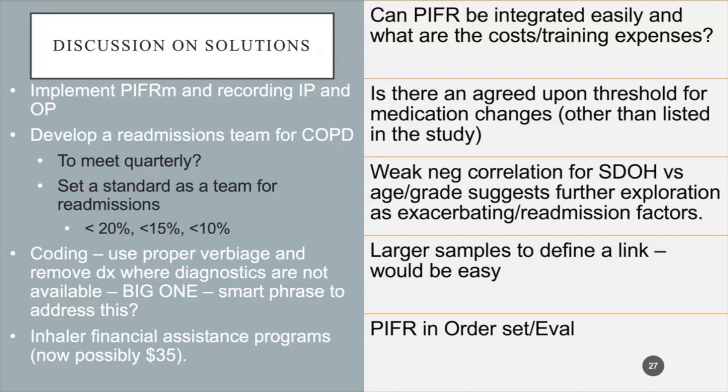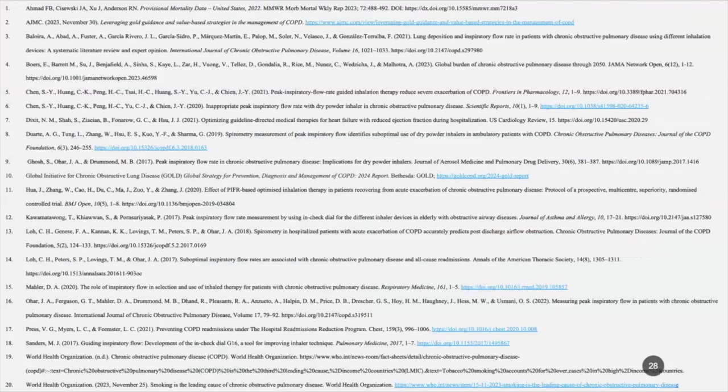We look at weak negative correlations for social determinants of health versus age and grade, which suggest further exploration into those subgroups. And of course, a larger sample size to define the link. And I think, could we do it? I think it would be easy. And can we just throw the PIFR into the order set, please?